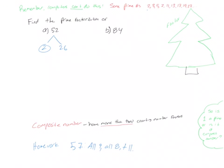26, let's see. Which numbers multiply to give me 26? Since it's still even, I'm going to go with 2, a prime number, and 2 times what? 13 gives me 26. 2 times 13. And look at that, 13 is also a prime number, so there, I'm done. 52 in its prime factorization would be 2 times 2 times 13. Or if you wanted to, you could say 2 squared times 13, but I think that might be a little bit above you. But anyways, there you go.